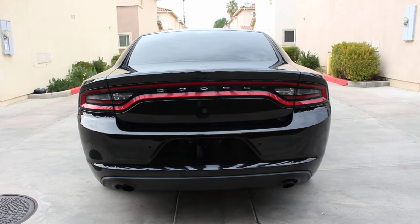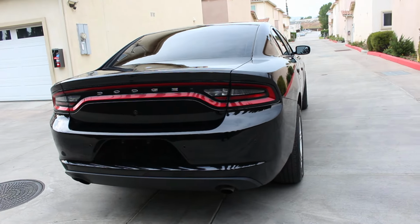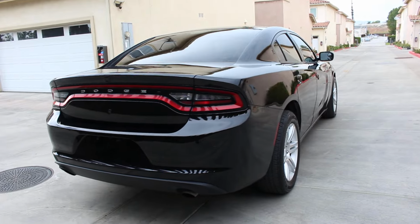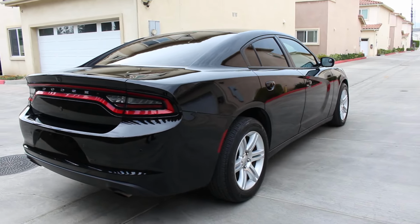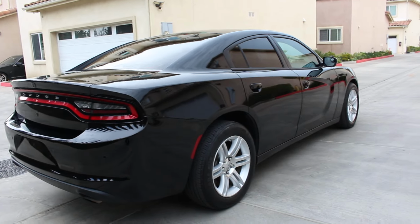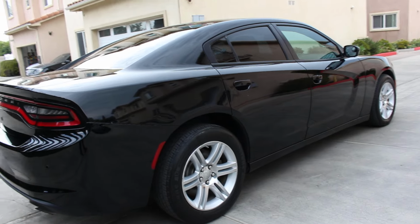Once again, folks, the vehicle has been fully serviced, detailed, everything does work. She is in immaculate running condition and shape, and there is just something about this vehicle, folks. The performance that this vehicle has is second to none. I mean, you step on it, she will pick up. She won't even think about it. Definitely different.